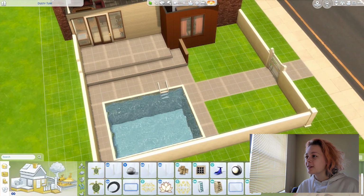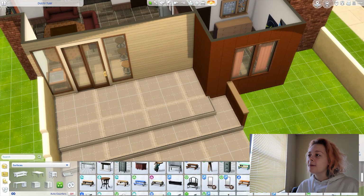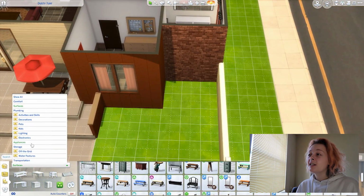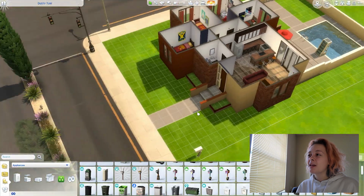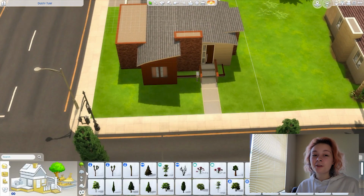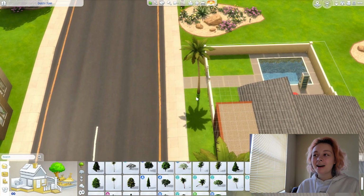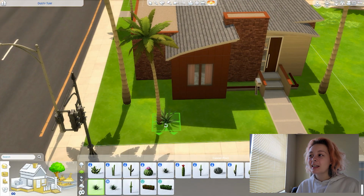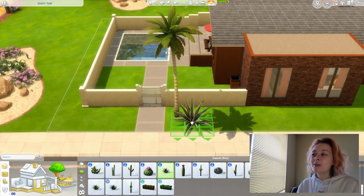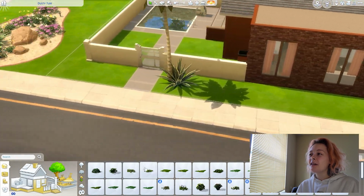Outside, I'm putting a pool, obviously, because this is Oasis Springs, I figured they'd need a pool. Putting a little picnic table out on the patio, and then I put an outdoor trash can out here. If you guys have seen some of my other builds, you know I really don't spend too much time on backyards. I don't really know what to put in them, because usually in my gameplay, backyards are where I put the huge observatory, or the telescope, or the microscope, because there's no room for them in the house. That makes sense. But here's my simple landscaping.